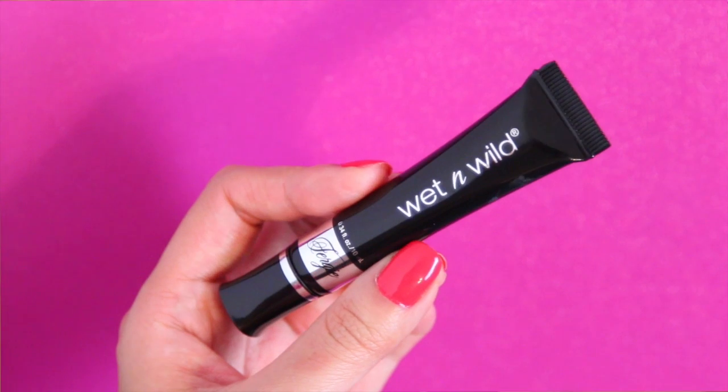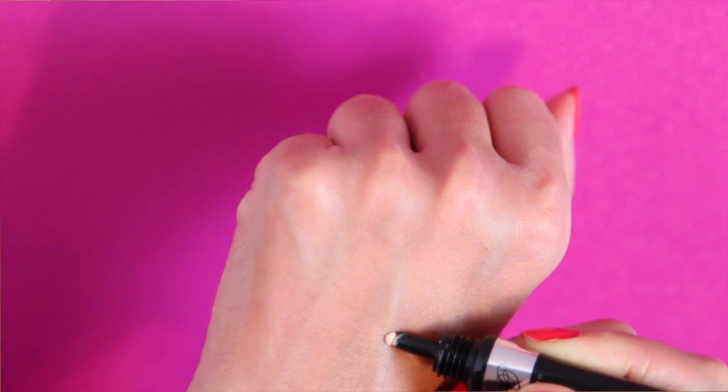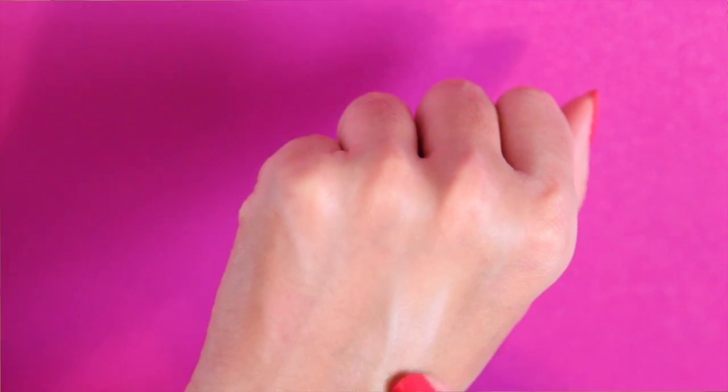And this one, I know you guys have been seeing me mention or use in my previous videos. It's just the Wet n Wild Fergie Primer, the eyeshadow primer. It is just a nude, neutral color. I know I mentioned with the shimmer one, I felt like the shimmer one just gets all over the place, but I really, really like this one. And I just can't rave about this one enough. I highly recommend that one.